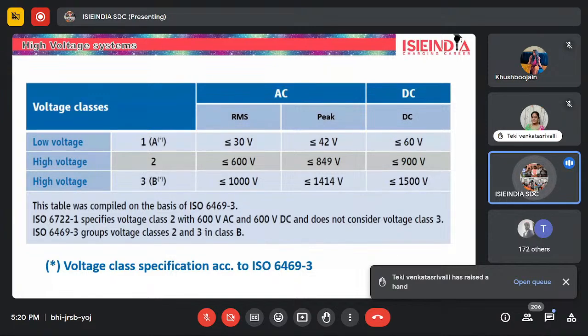So an RMS value up to 30 is a safer voltage. We can say low voltage. That kind of classification is 1A classification, that is low voltage, per the ISO standard. And peak voltage in AC can go to a maximum of 42 volts. That is low voltage. If it is 43, that is high voltage. And in case of DC, up to 60 is low voltage. 61, or 60 plus, means it is high voltage.